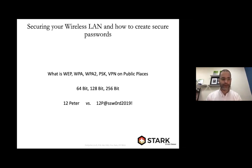Once I'm on the Wi-Fi, a lot of small businesses and people working from home have shares. And they share everything on the network and they click share to everybody because it's easier to share to everybody. So once it's shared to everybody, everybody on the network can access your data. Even people that gain access to your network illegally can have access to your data.